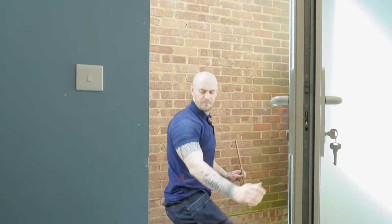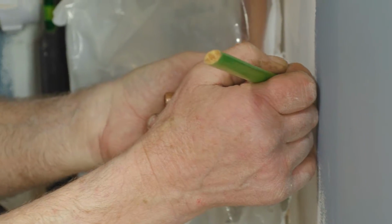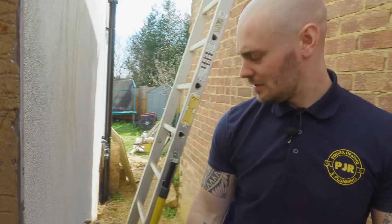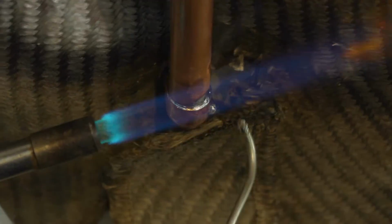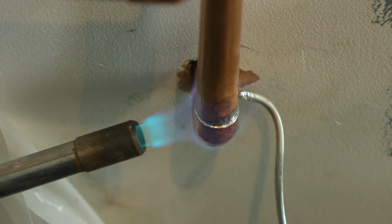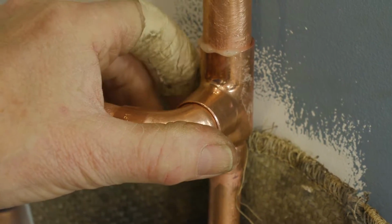You might need to enlarge that hole slightly outside to get that. See what happens. How much do you want out? Just enough to... I like it to be fairly tight. Right way up, is it? Okay, Phil. What's in there? What's that spanner that I lent you and you just stole?